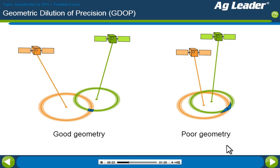In these pictures, the dark colored circle shows the ideal distance calculation, and the lighter colored circle shows the possible error in that measurement. The black dot shows the ideal position where the two measurements overlap, and the blue area shows the combined error due to the relative positions of the two satellites. You can see that when the satellites happen to be too close to each other, the combined error becomes much larger. GDOP is an overall term that can be broken down to talk about its specific components.